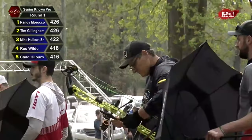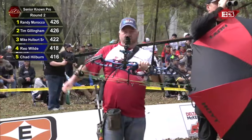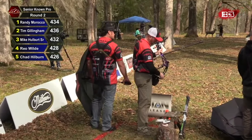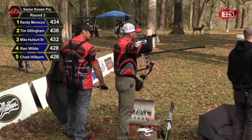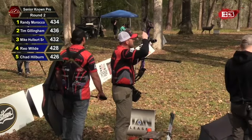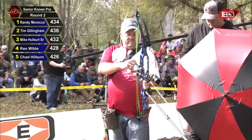So then what happens is that each of the archers is going to rotate over one target. So, for instance, our fifth place qualifier, Chad Hilburn, was rotating from our grazing doe all the way to the stand mule deer, which is our first target. And then Randy Morocco moves from the stand mule deer to the elevation javelina. That's the way it works. They'll shoot these five targets that we've mentioned in order. They'll rotate through, and then anyone within 10 points of the leader after these five regulation targets will get to shoot the last chance arrow. They'll get one more shot, a sixth and final arrow, to try to win this tournament.